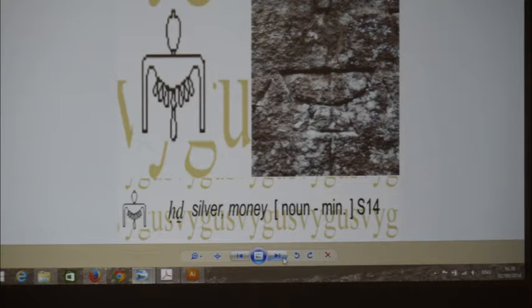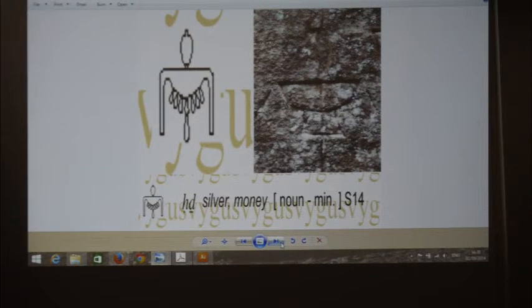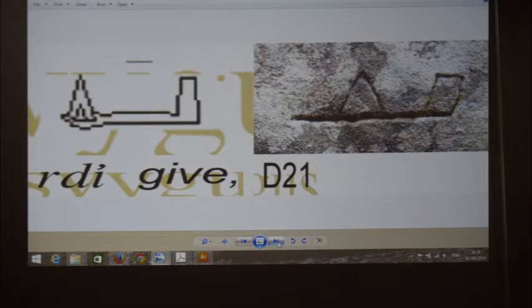This is another symbol, Hajj, and of course the code is S14, and this is what it means: silver. There was no money back in the days, but we put the word money for it to show that this was the unit that they were trading with. Method of exchange, yeah. Exactly. This is the symbol Redi, which means to give.